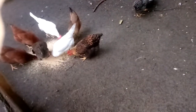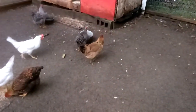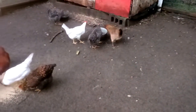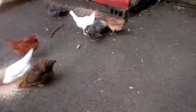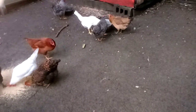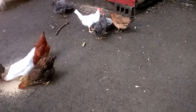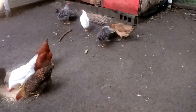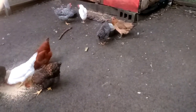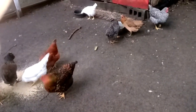I just threw some more feed down, trying to gather them all up. But yeah, it's that one right there with the black on the tail that was sitting. Can't remember exactly what kind that is. So, yeah, it is what it is. I had a feeling it was just a matter of time before something got to them, being outside like that and not in any kind of fenced-in area. But that's where she wanted to lay. So that's where she laid them.